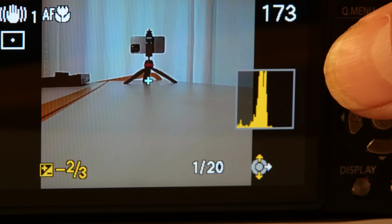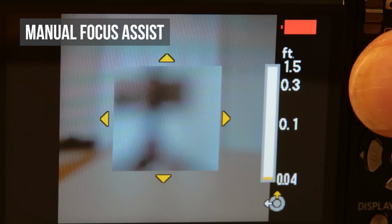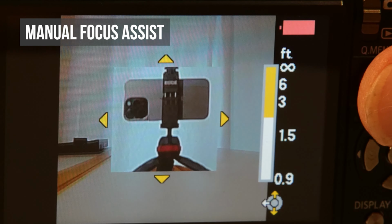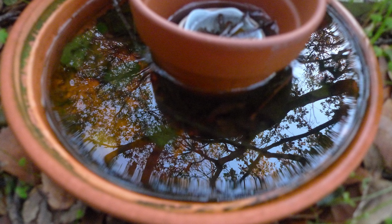Another thing that was very different about the LX3 was that it had a lot of manual photography controls like focus, aperture, and shutter controls. Back in 2008, these were also very hard things to find in those point and shoots. So there's a 10 megapixel CCD sensor, and even though that is nothing compared to the megapixel count of today's modern cameras, this thing definitely gets the job done with exceptional image quality.